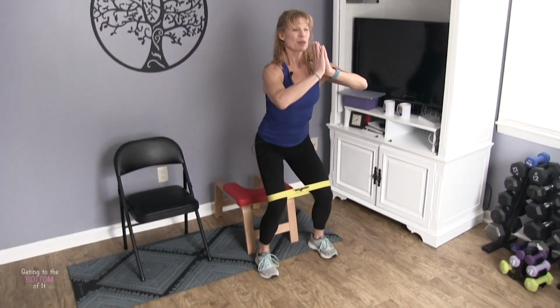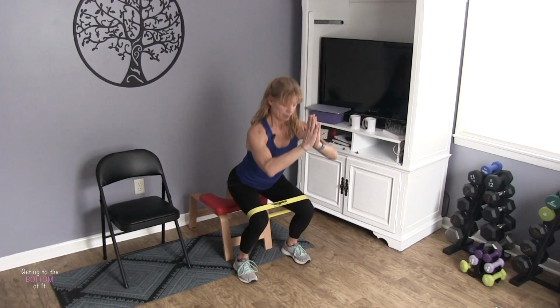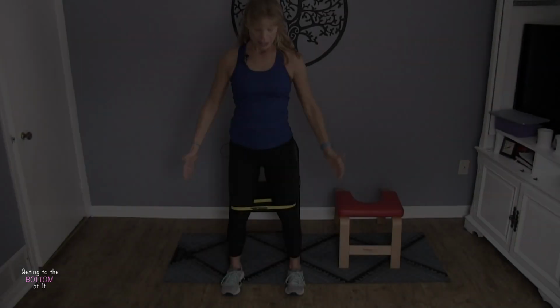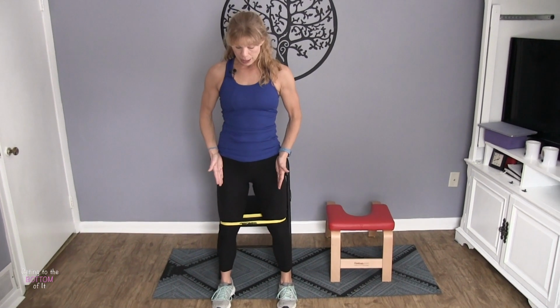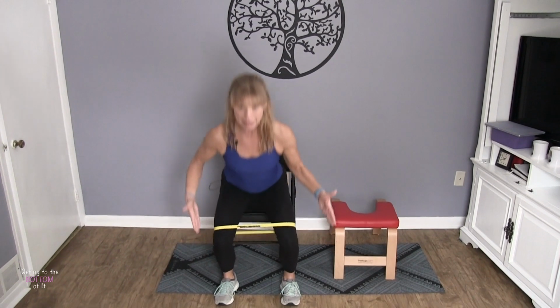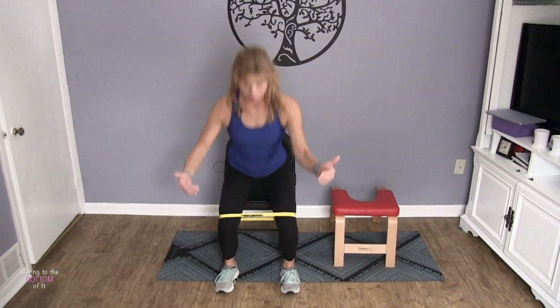Keep that chest up, try not to bow over. So we're keeping those legs hips width apart, pressing out against the band. What we don't want to do is let those legs collapse in and let those knees come together at all. So the whole time you're firming out against the band, that helps you to maintain proper form and engage the muscles more efficiently. And that's why we have the band on.